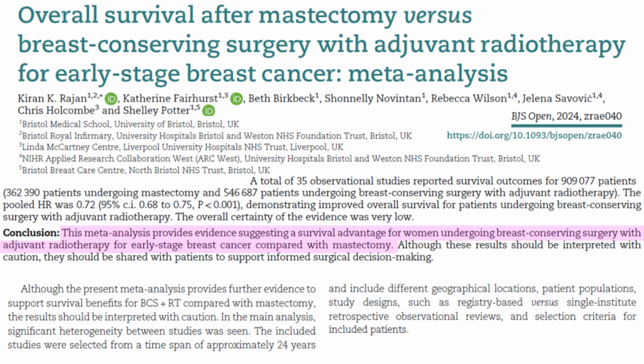A meta-analysis is a statistical evaluation of multiple studies on the same subject to investigate if findings are consistent across several studies. This recent meta-analysis provides evidence suggesting a survival advantage for women undergoing breast-conserving surgery with adjuvant radiotherapy for early-stage breast cancer compared with mastectomy.